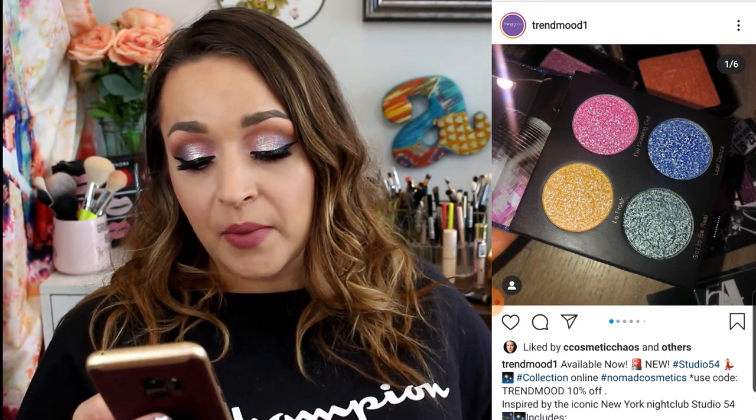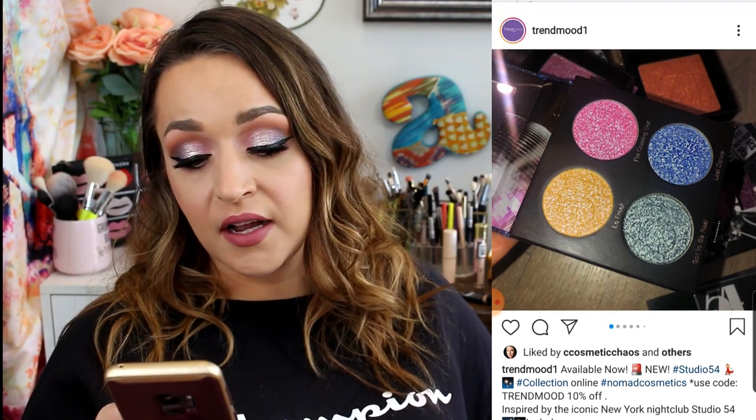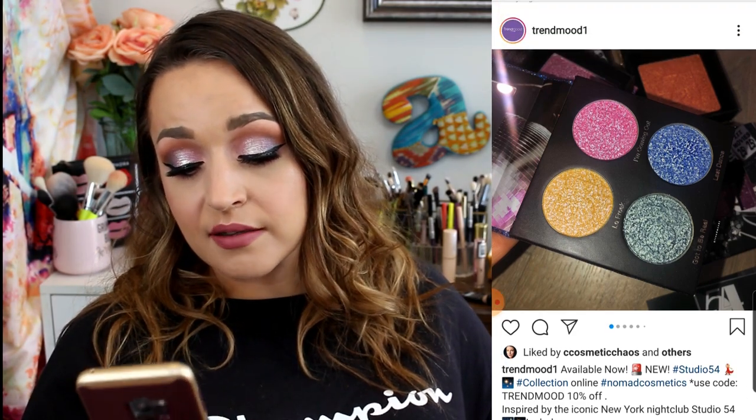So this is really cool. I don't really know Nomad Cosmetics. I don't know if they're an indie brand or what, but this is a collection based around Studio 54 and it's all disco related. I think this is super fun. This looks like an eyeshadow pressed glitter palette to me. It looks super sparkly, and then look at these chic products.